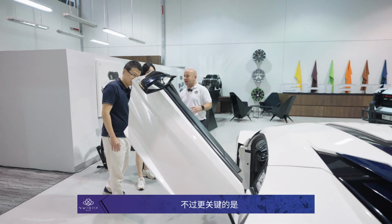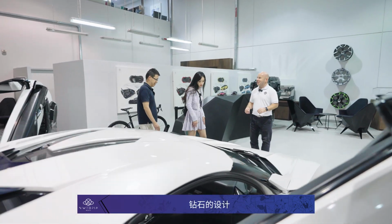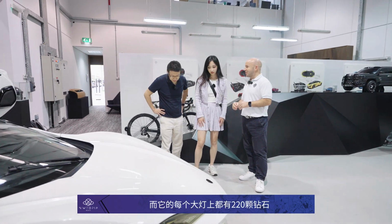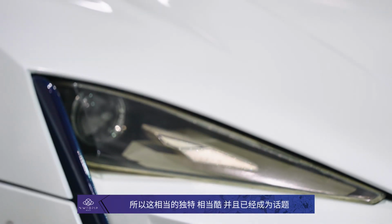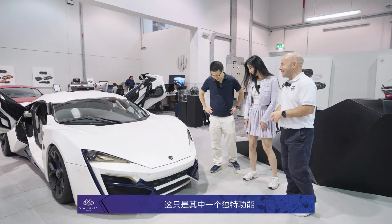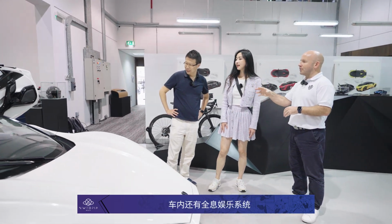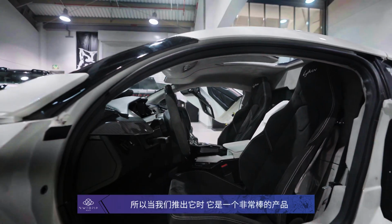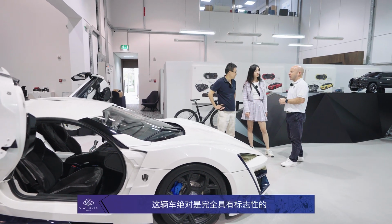But one of the key things that everyone remembers about this car is this at the front. These are diamonds. They're real diamonds. We have 220 diamonds in each headlight. It's quite unique, it's quite cool, and it's a talking point. Also, inside the car had a hologram for the infotainment system. There were so many things that were world firsts on this car. So it was a great product when we launched it. Absolutely, it's completely iconic, this car.